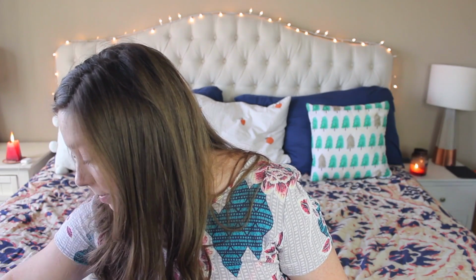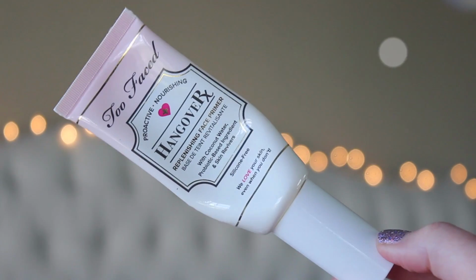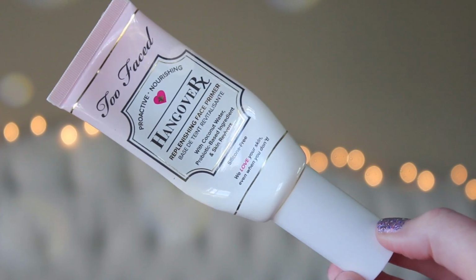I have three mascaras, a primer, a concealer, and a foundation. So not the foundation. The primer is the Too Faced Hangover RX primer. I love this stuff. To me, it smells like Pop-Tarts, which is a huge plus because I love strawberry Pop-Tarts. But this is just a very nice moisturizing primer, and that's kind of what I'm looking for, either moisturization or pore filling, and this just does it all for me.